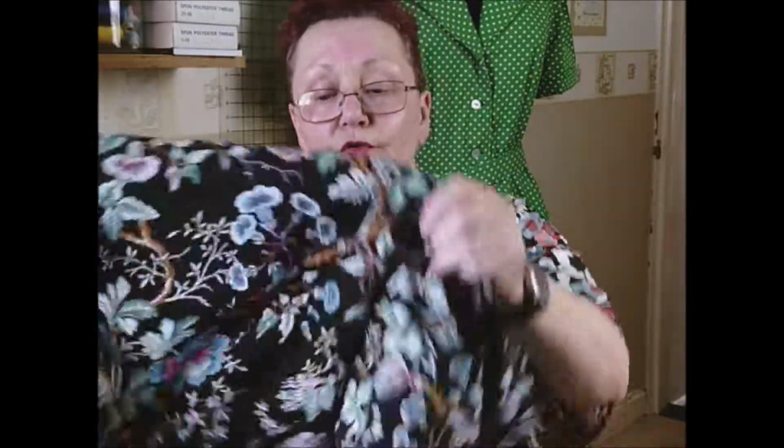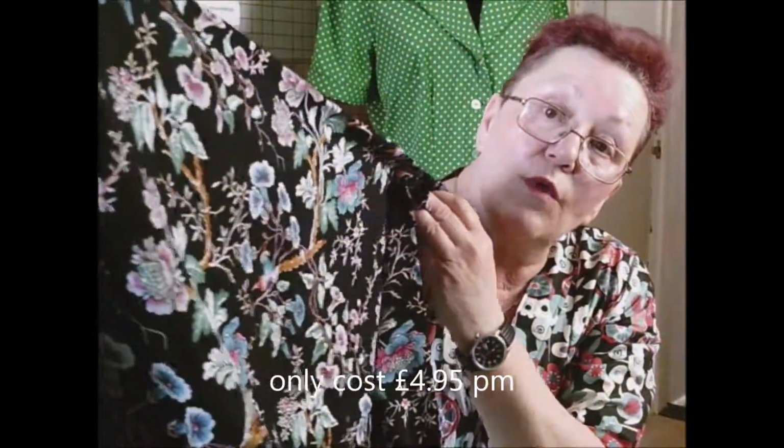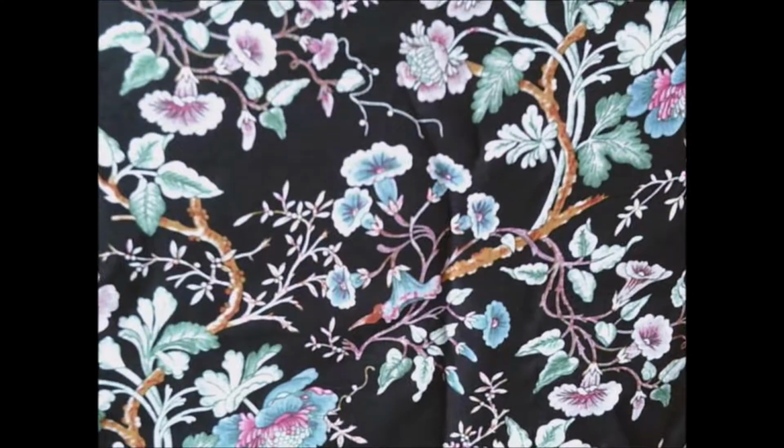This one I got from another store. And it's like a rayon, like a cotton lawn, or like a rayon. There's no stretch to it, it's really floaty. It's good quality. I love the fabric colours and the choices on it. Let's just turn it down that way so you can see. I'll bring it through. There you go. And it's flowers, pinks, blues, greens with a black background.